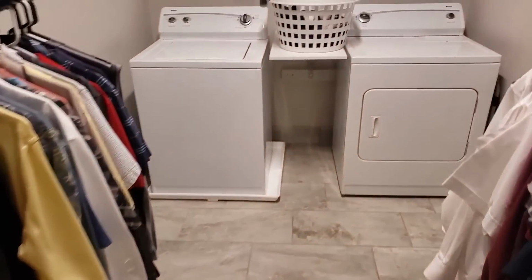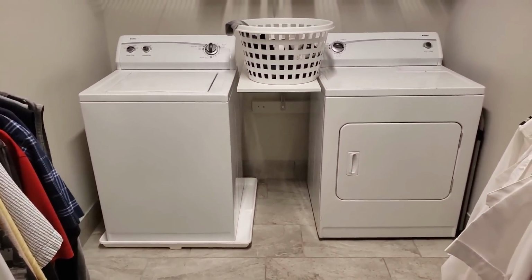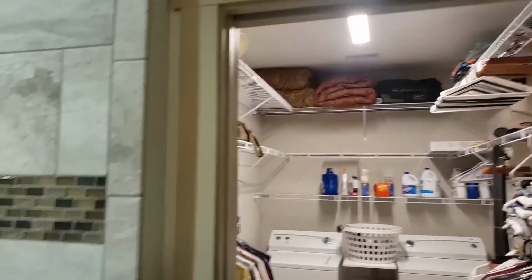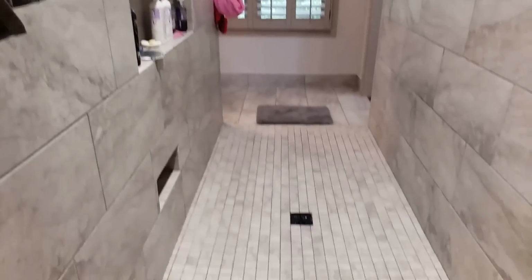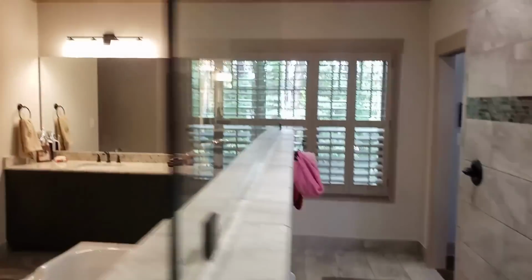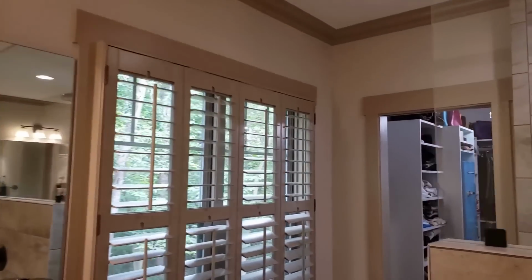In his closet, this one has a washer dryer in between, which is cool because you get your washer dryer right where you take off your clothes, and very efficient, organized clothing. And well, we call this a car wash style shower because you walk in from one side or the other. So couples can each walk in from their own side.